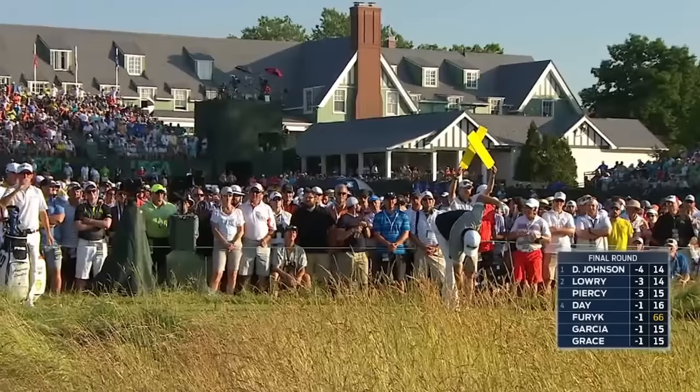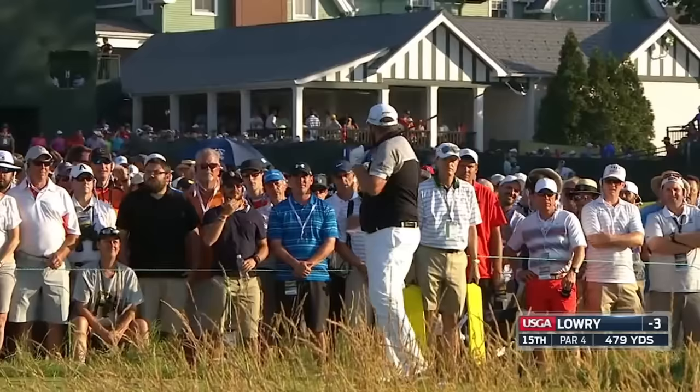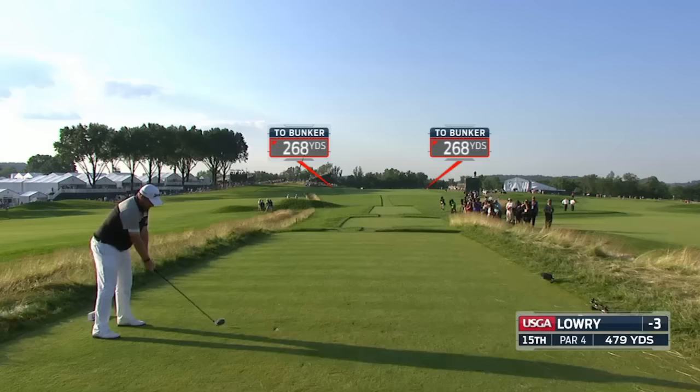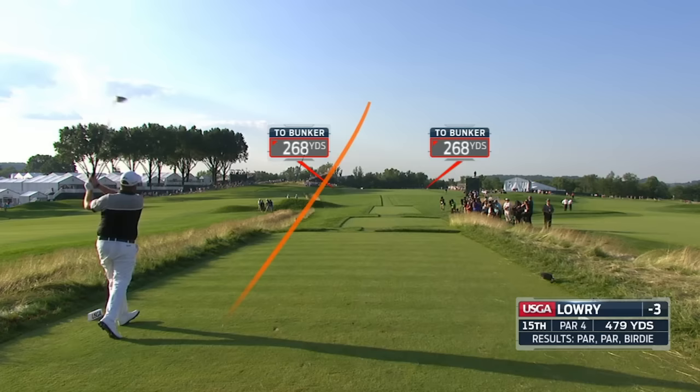Back to the tee at 15 and Shane Lowry. Well, he's really got to collect himself. Just three-putted the last hole. And here he is on one of the toughest holes on the golf course. Blind tee shot, fairway slopes a lot from left to right. Church pews on the left. Beautiful drive by Lowry here at 15.